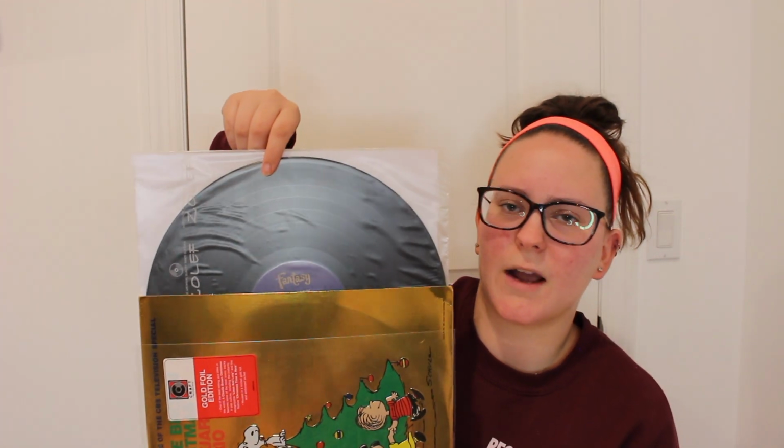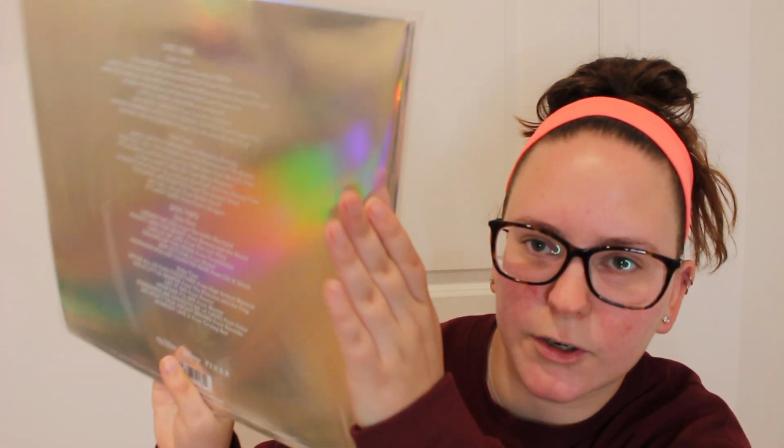Just the black pressing. I'm kind of salty that it's not, you know, a fancy pressing, but at least the outside looks pretty. And then we have this gorgeous Disney 100 album. This is a Target exclusive alternative cover art with silver vinyl. And this is so pretty. It just has a ton, oh my God, you literally can't even see.